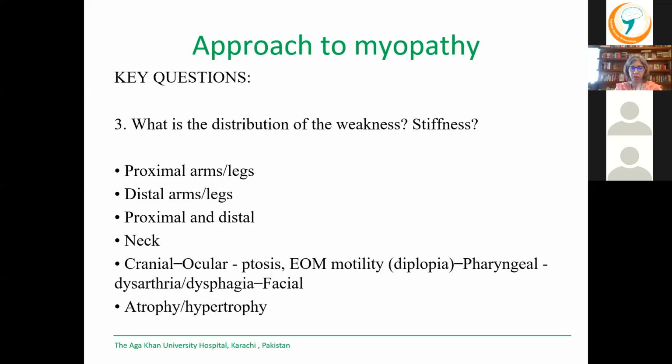The third question is, what is the distribution of the weakness or stiffness? Most commonly, the distribution they're going to give you is of proximal arms and legs. And the question in this case is, do you have difficulty getting up from the floor? Do you have difficulty climbing stairs? Do you have difficulty getting up from a chair? Difficulty washing your hair, opening cupboards? But it is very important also to ask about distal limb weakness.